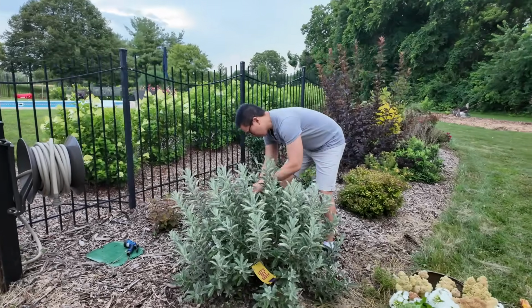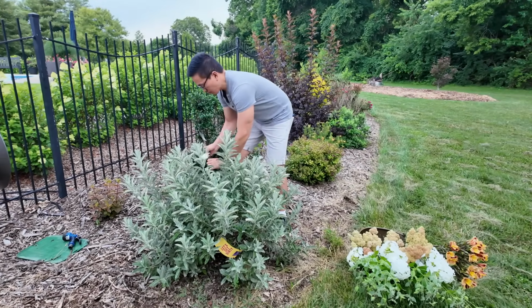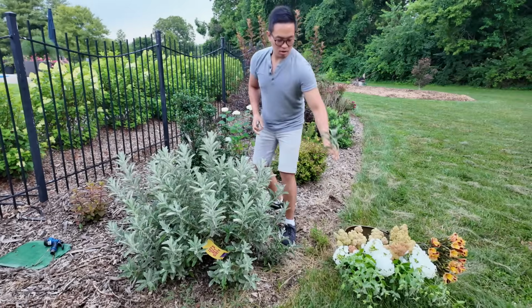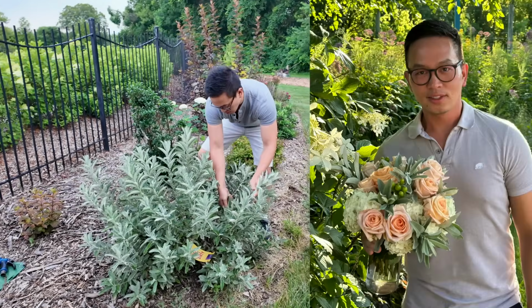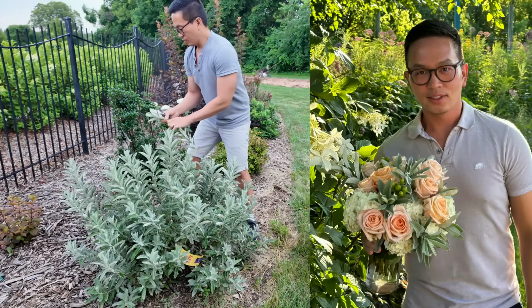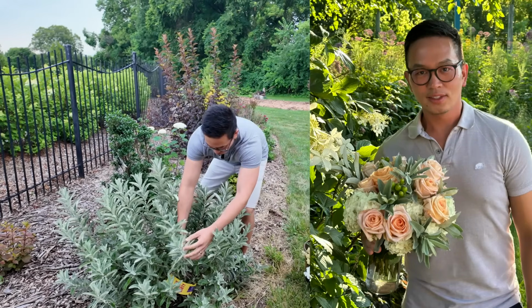So here we have some of the Coeon willow from the First Editions collection. Really great foliage. I have actually one of these in the cut flower garden, but this one looks a little better, so he's just going to take some stems off of it for the arrangement as well. He actually used this in his arrangement at Bailey's last year, and it was really pretty.